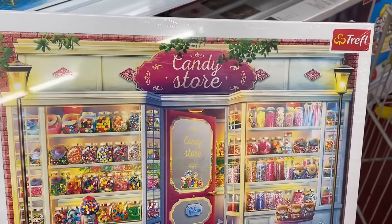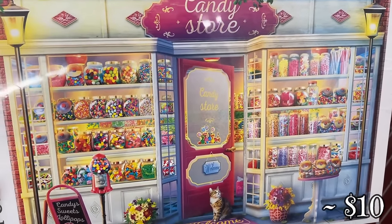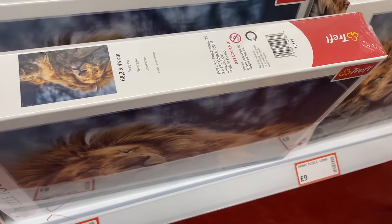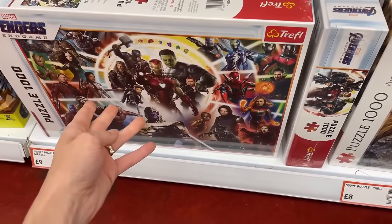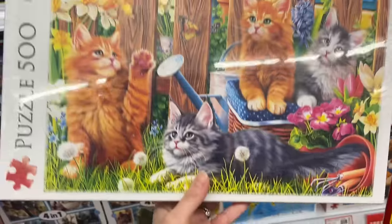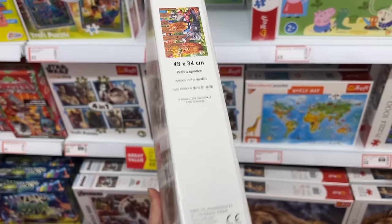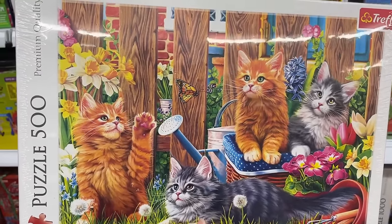This is 500 pieces. Sweets, Candies, and Lollipops. These 500 count puzzles are £8 each. Look at that. And then we have another one of these 1,000 pieces here with the lion on it. This is called Sleeping Lion. And then we just have a Marvel one here, which is also £9. Again, not a lot. And then we have this 500 count here with kitties on it. This one's called Kittens in the Garden. That's £7. Not too bad.